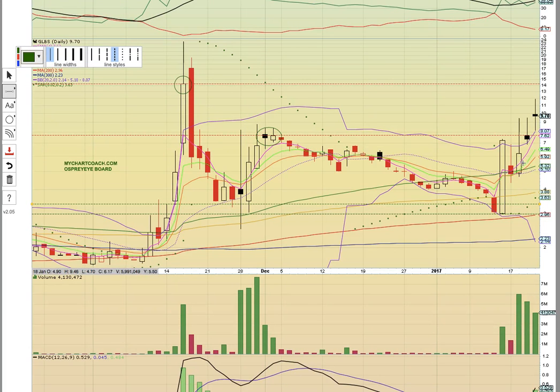You can see here Wednesday, Thursday, and Friday, there were really nice moves that formed odd candles. Notice the spinning tops. This spinning top here is signaling indecision that formed on Friday. And notice the candle formed above the upper Bollinger Band. Many times when candles form above the upper Bollinger Band, the candles will work their way back into the bands, similar to back here. So we'll see if that has to happen.